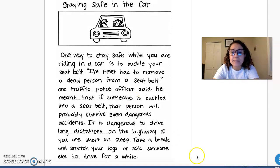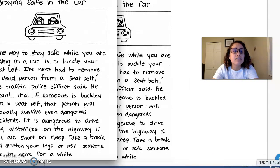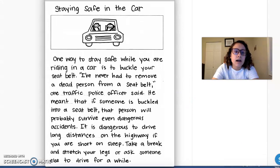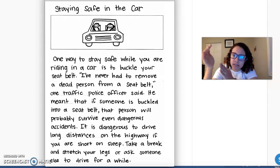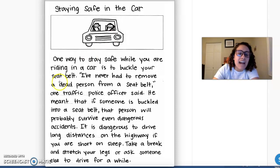When I'm looking at this paragraph right over here, I'm thinking to myself, is this that great? I love the writing. We're talking about staying safe in the car. But does something shift in this paragraph? We begin by talking about one way to stay safe in the car, which is to buckle your seatbelt. But then the writer shifts, still talking about being safe in the car, but this would be a great time to have a new paragraph.